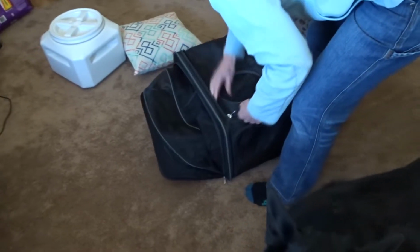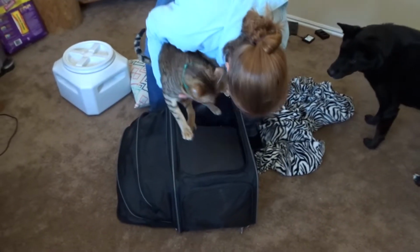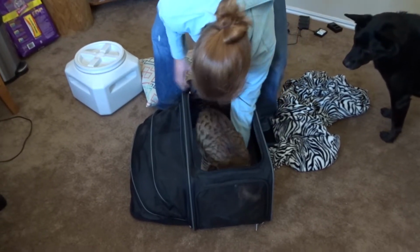Alright, getting the old carrier ready for him. That's why I wore this jacket. There's already holes in it. Good boy. Mommy's anxious. Luckily, our vet is 5 minutes from us. It's awesome.